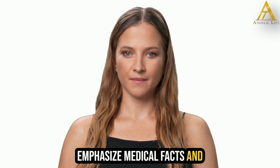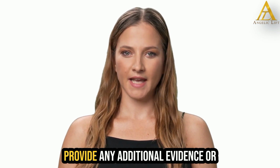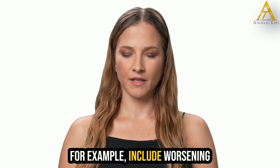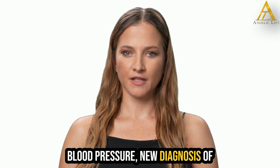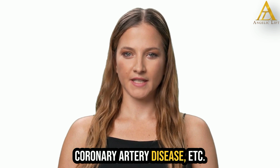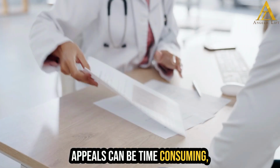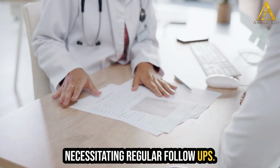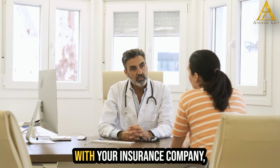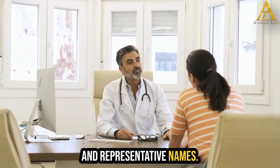Emphasize medical facts and provide supporting documentation. Include new information. Provide any additional evidence or arguments that support your case. For example, include worsening blood pressure, new diagnosis of sleep apnea, high cholesterol, coronary artery disease, etc. Persistent follow-up. Appeals can be time-consuming, necessitating regular follow-ups. Keep meticulous records of all correspondence and conversations with your insurance company, documenting dates, times, and representative names.